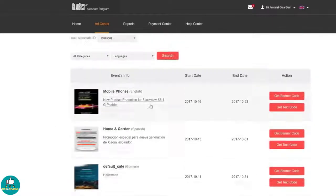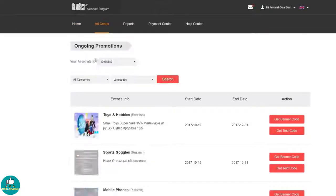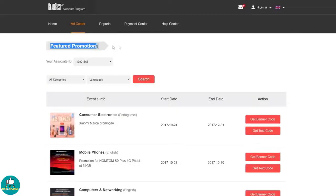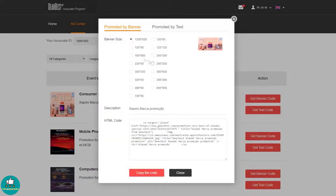Under the promotional events, there are currently 3 subcategories: featured promotions, ongoing promotions and top brands. Under featured promotion you can find weekly promotional information from gearbest.com. You can also choose what category and what language you want to promote in. Affiliates can also obtain a banner code or text code if they have their own website or blog.